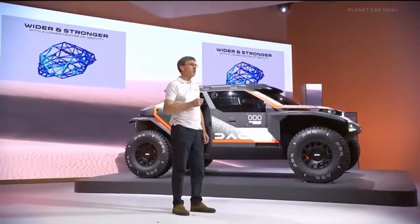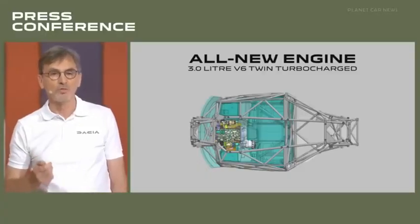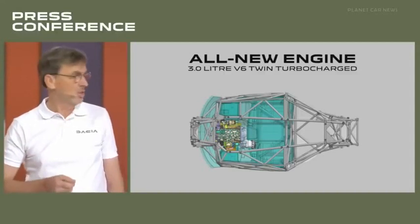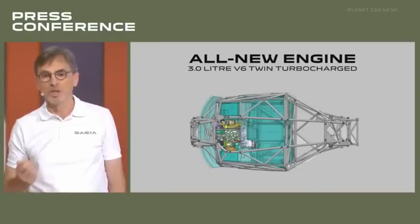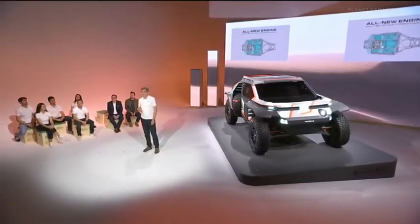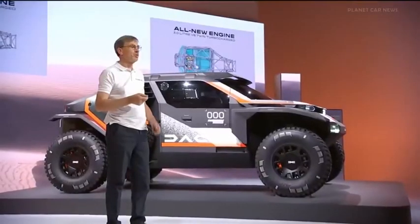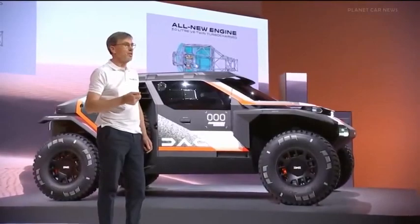The engine is all new. It's a 3-litre V6 twin-turbocharged engine from the Alliance. This unit is more compact, lighter, with a lower center of gravity than our benchmark. The unit has already undergone dyno testing and has demonstrated its capacity comfortably to meet the regulated FIA power and torque curves, which are around 265 kilowatts or 539 newton meters, whilst running at the same time on sustainable fuels.